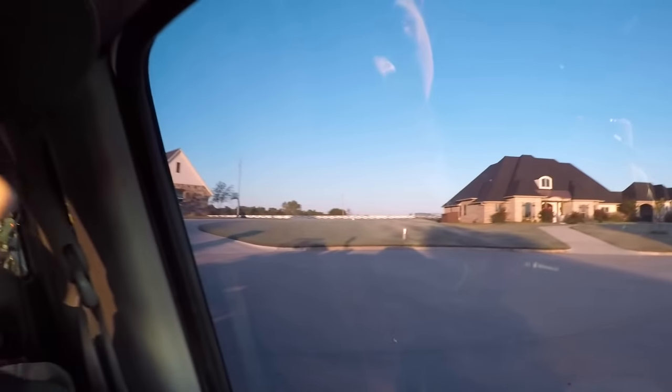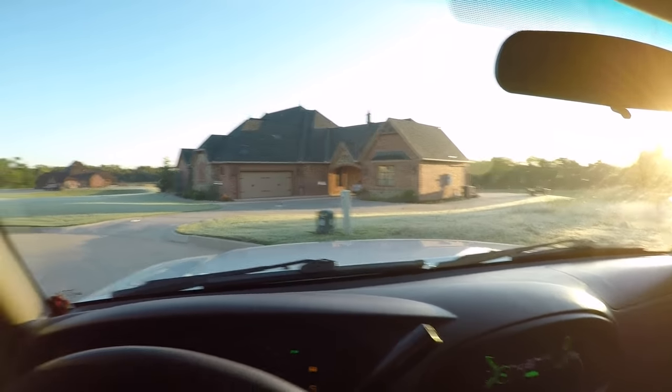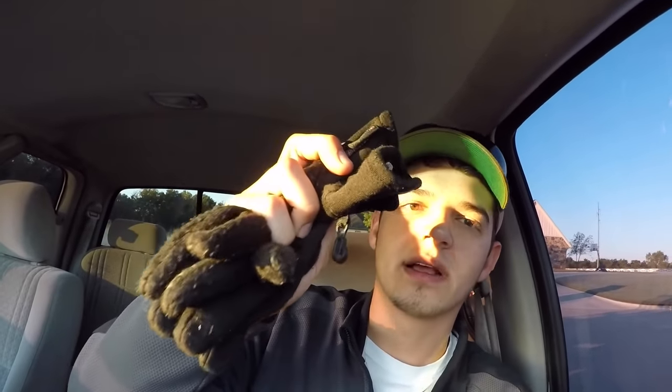It is Tuesday morning. It is a cold one. There's frost all over the ground, as you guys can see. It's like 48 degrees right now. I freaking love this weather. It's gonna be cold, especially being on the mower. But I got some gloves just in case, because when you're controlling it, the wind's just blowing right in your face and on your hands, so you get pretty cold.